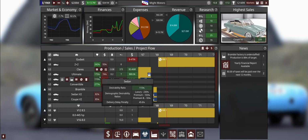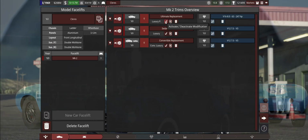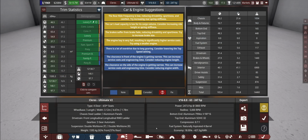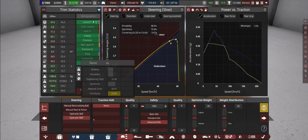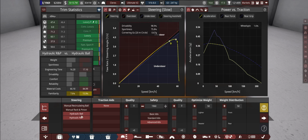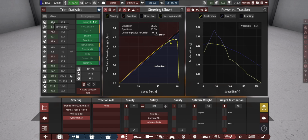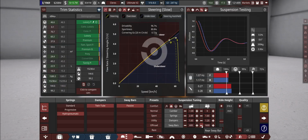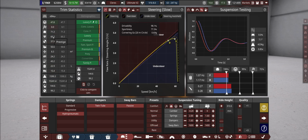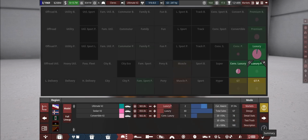Yeah, I think it's time to work on a facelift for the Cleres. Interesting that going from hydraulic ball to hydraulic rack and pinion just increases drivability, the rest is the same. It also would increase sportiness, but it's not sporty anyway. Alright, increased comfort and prestige, mostly with new interior options.